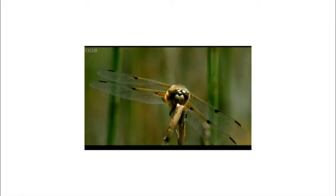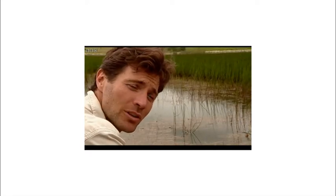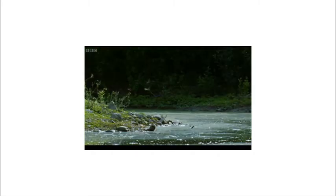Okay, so this is in super slow motion. So it's got all 4 of its wings going here. I don't know what he's saying, but don't worry. Okay, so they're being territorial, and I'm going to show you in a second here. This will go into a section where there's males fighting with each other over their territories, and they're chasing them around. Okay, so here they are.